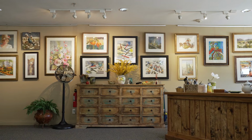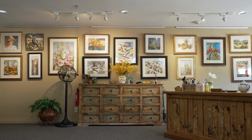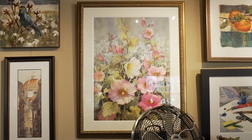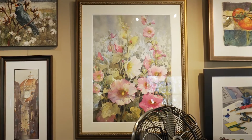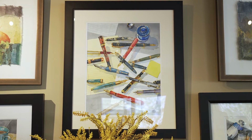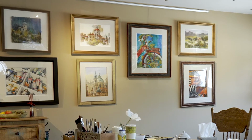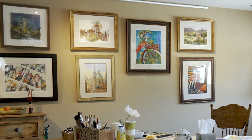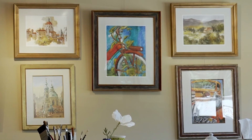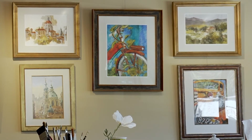On a separate wall is where I keep my paintings. Paintings that have been inspired by my travel journals, negative paintings, and I have quite a collection of paintings that are of art supplies, old fountain pens and inkwells. So not only do I collect them, but I love to paint them. And down this wall is just an assortment of paintings that I've created over the last couple of years. This is my studio gallery where collectors come to visit and look at my work.